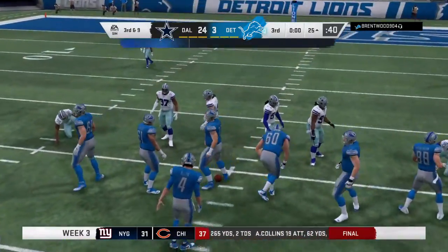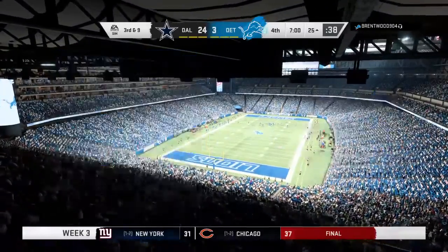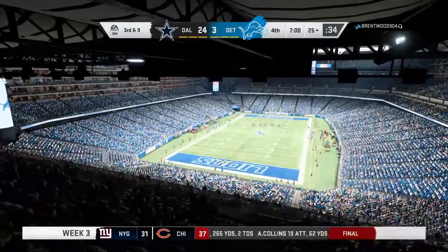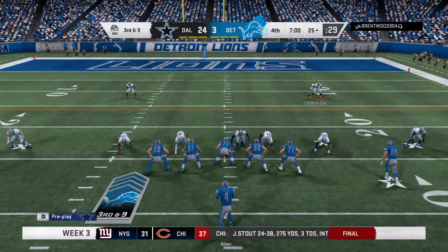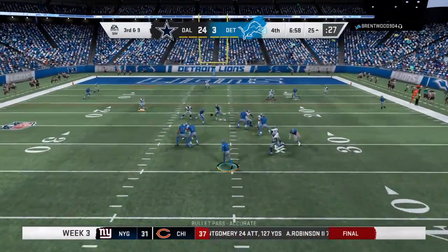This offense in desperate need of a conversion as they come up on third down. Back now at Ford Field. A lot of folks starting to make their way to the parking lot. Their guys trail big here to begin quarter number 4. The Lions on third down. Not good. 0 for 4 thus far. This is 3rd and 9.